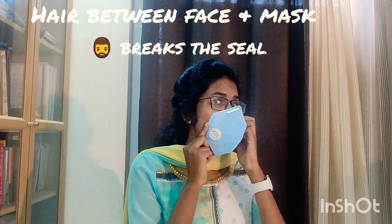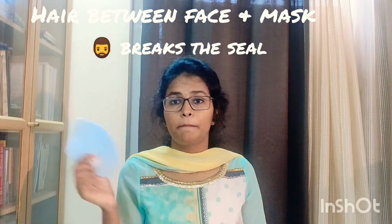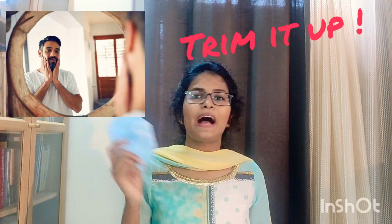This N95 doesn't have to do all the work, okay? It doesn't have to block all the particles, because when you are not doing what you are supposed to do, what can an N95 do? Having hair between the face and the mask breaks the seal between them, and it is basically useless if you have a beard, because there'll be a good flow of air, a flow of the virus, and then there's no use whether you wear this or not. Okay, so actually trim your beard. That is a better suggestion that I would want to give you.